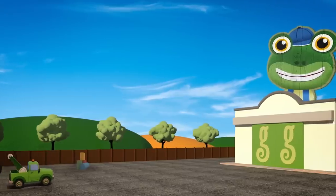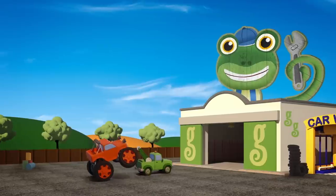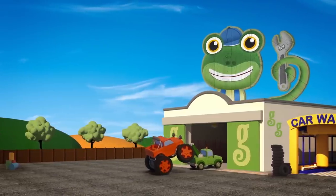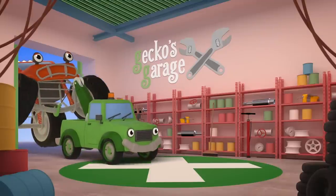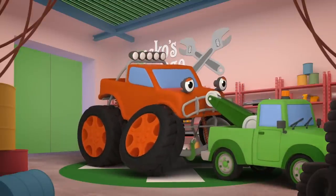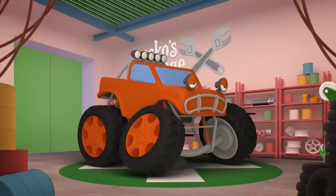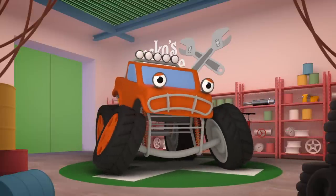Garage doors open at speed. It's time to help a vehicle in need. Let's all see what we can learn as we make Max turn.